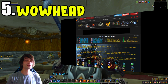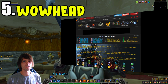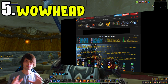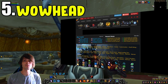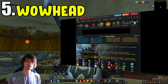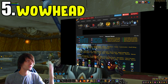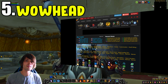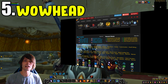Now, coming last on our list, and at no surprise, is WoWhead. WoWhead is a great resource for gold making, and this is for finding gold farms. The features inside there let you look up the loot tables of different types of mobs. So say you're in a random area and you want to try and find a new gold farm, a new farm for everyone to check out. You can look at the loot tables on that mob. You just look it up on WoWhead, click on the mob, and look at the loot table for that item.